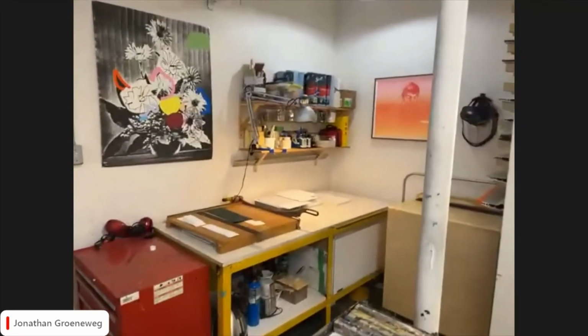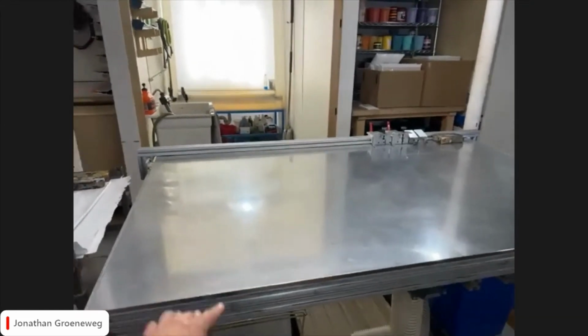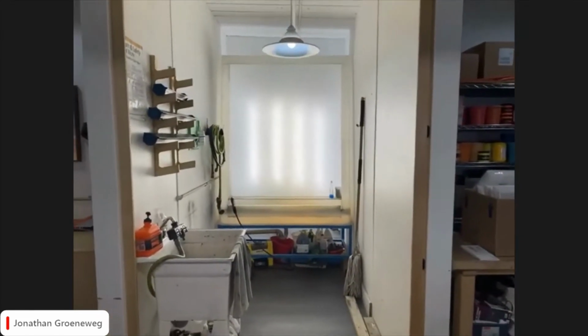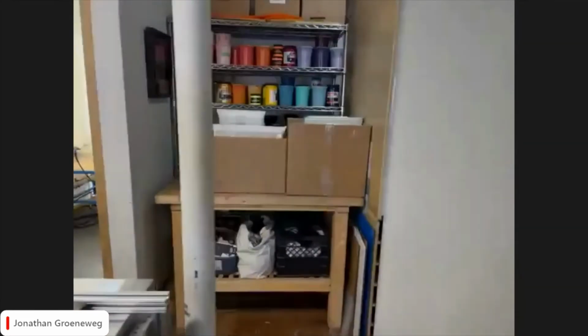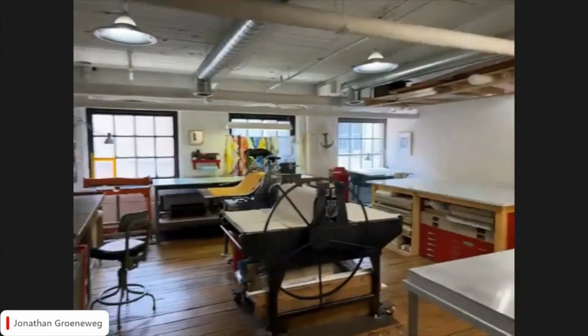Just more prep space here. This big unit in front of me is a big vacuum table for silk screening. We've got a big washout station back here for washing out screens, and a dark box here to put coated screens, all of our ink storage and everything. So that's a bit of a look at the analog studio.